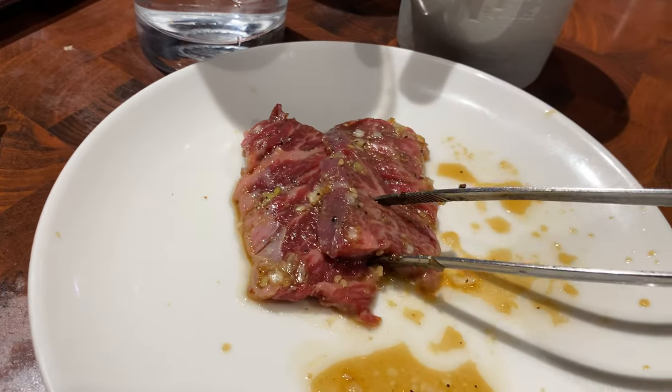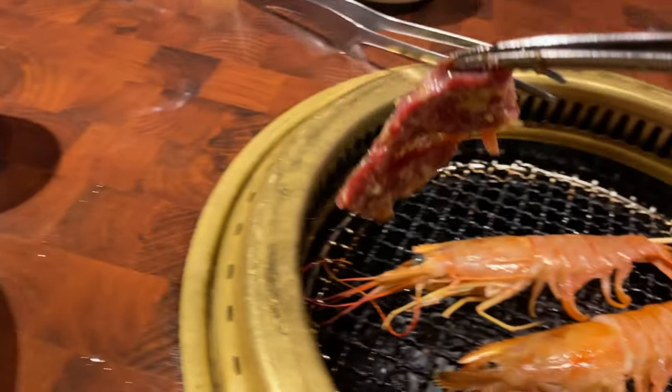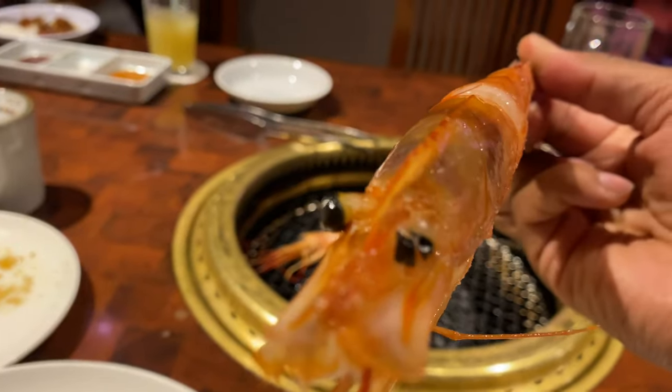This is harami, by the way. And when you're actually grilling on here, try not to overload the grill, because it's going to take longer for the meat to cook, and it might not cook as evenly.